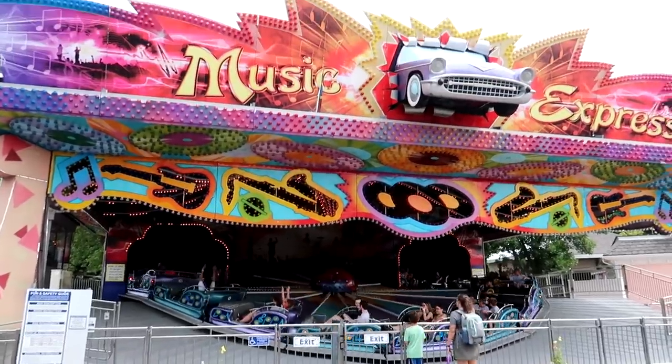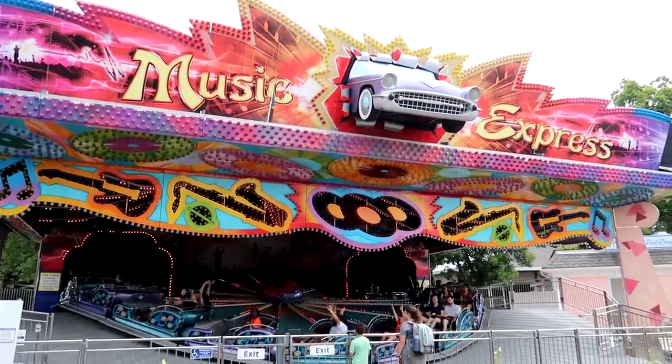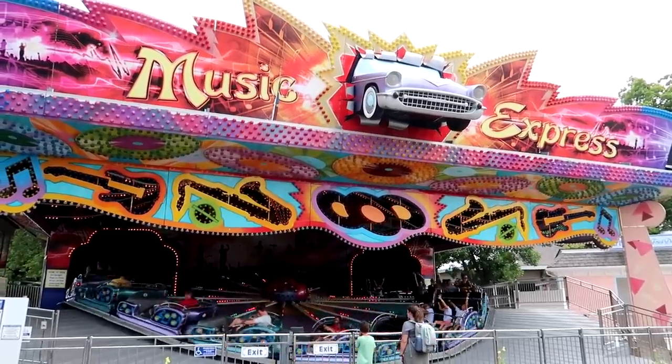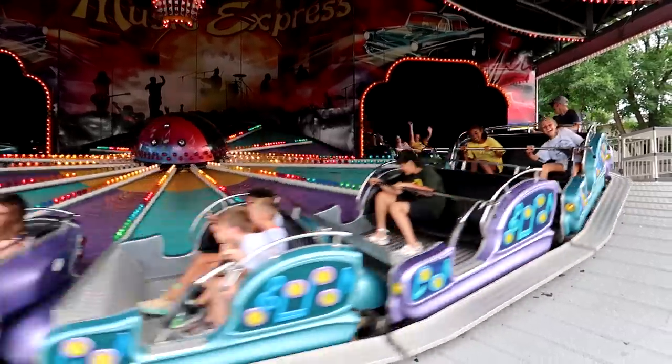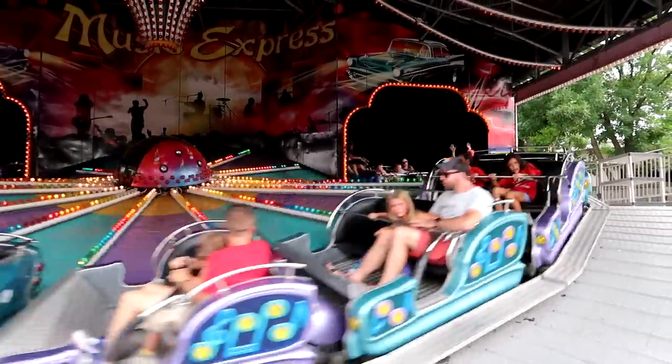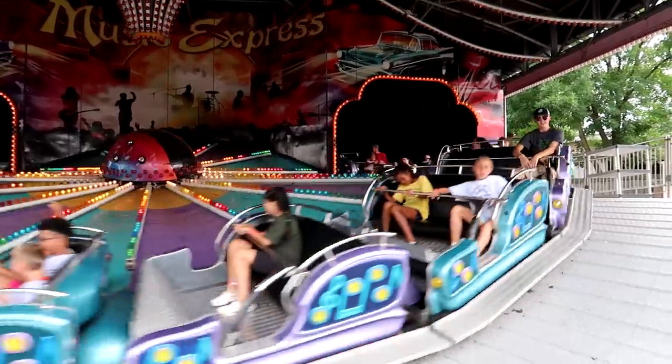Got the music express here where people are twirled in a circular motion while they blast copyright music. You can see it's starting to pick up a good deal of speed there as it spins these people backwards.